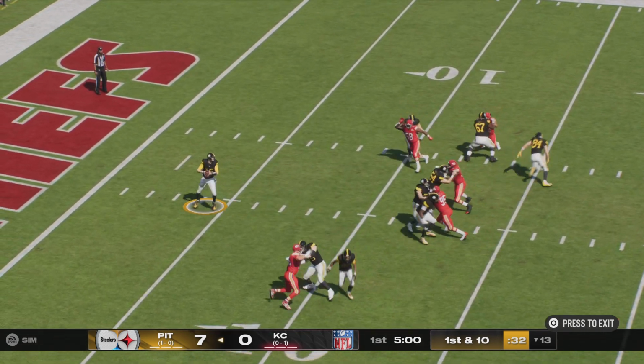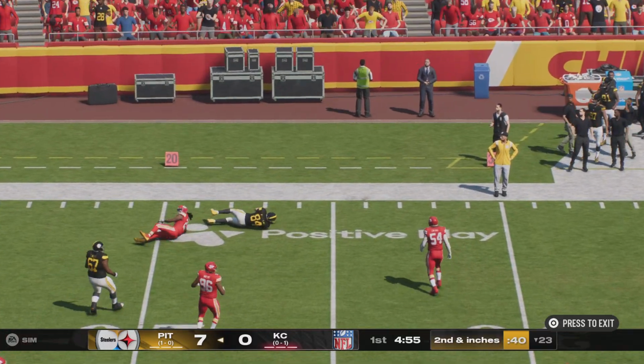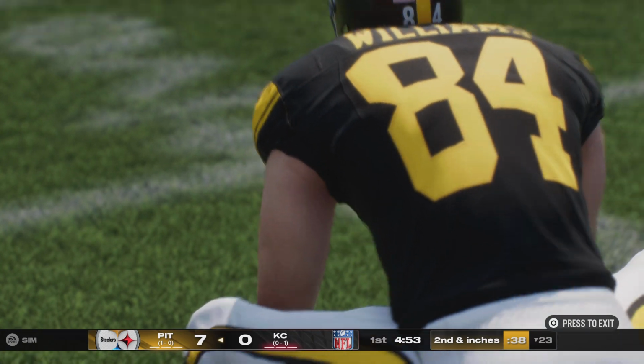Off the play fake, he's going to throw. Short pass, caught by his tight end. And he'll have it up to about the 23-yard line on the play.